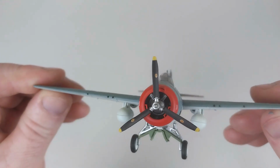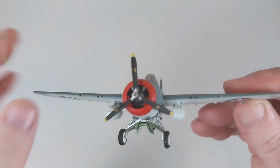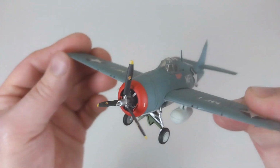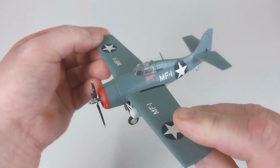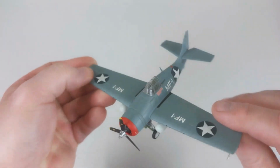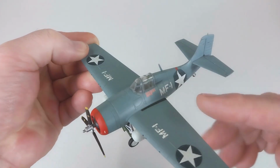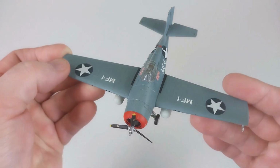And you just put that prop in the front. It's got some reasonable detail on there. It is a little bit stiff, but it does move. So it does move, but it doesn't spin freely, like you can't blow on it or anything like that. And I think this comes up fantastic. For 1/72 scale, it's got that little rudder movement on the back. It does have that little option to slide the canopy open and closed if you want to have a look at the interior.